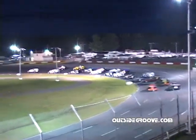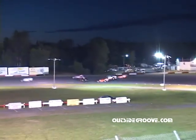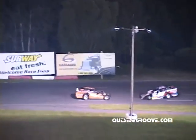30 laps tonight, that's the distance for the Ernie's Discount Tools Dirt Car Modified. It's Mike Riel leading the way down the back stretch. Craig Riel on the outside. We got a pile up over at turn number 2. And that's going to bring out a yellow flag.